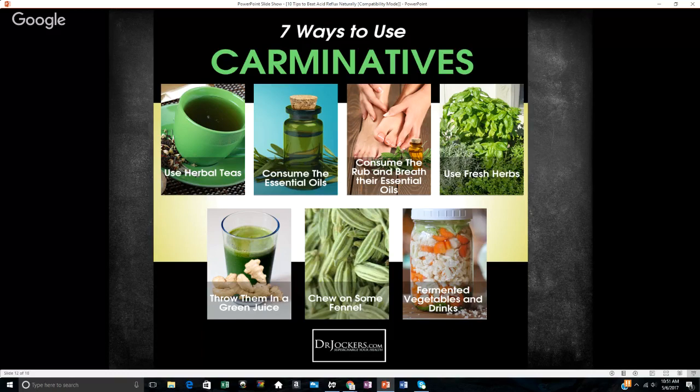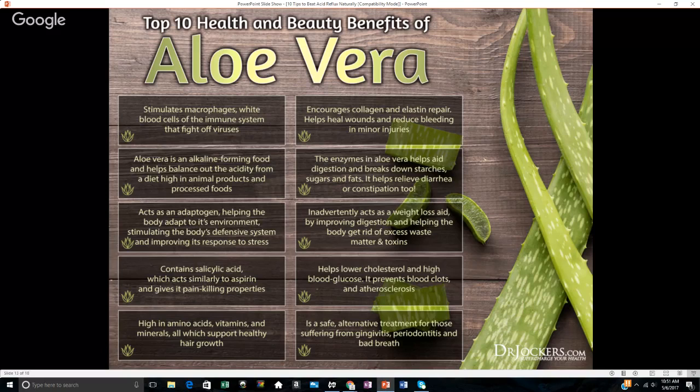And then fresh herbs. I love fresh rosemary, basil, oregano. If you have a little garden that you're using, just getting the fresh herb can be awesome for your system. So using these carminatives. And then one really awesome one for stomach acid production is aloe vera. So drinking aloe vera juice can really help support the production of digestive juices and improve your immune system. There are so many great benefits of aloe vera.